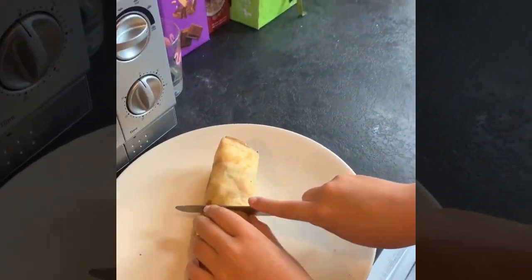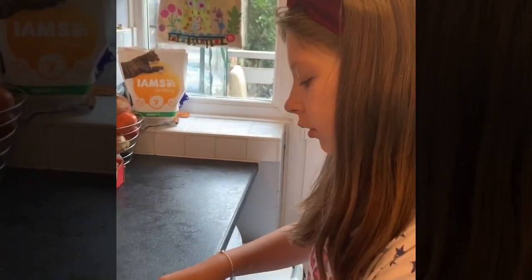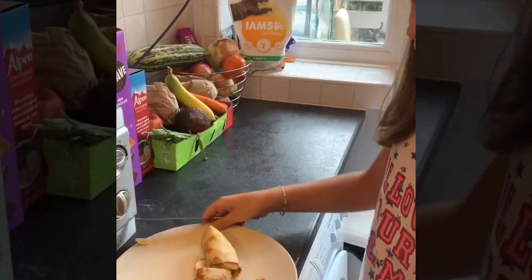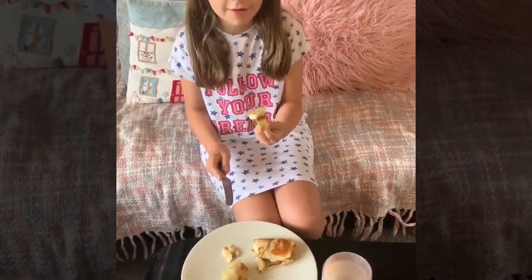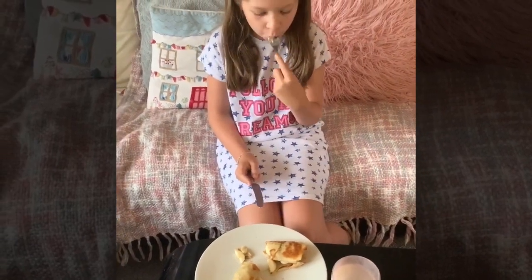Ooh! Yay, that's well done. Very tasty. Yum yum in my tum tum. Hey guys, I'm now eating my yummy pancake. Ready for the result?